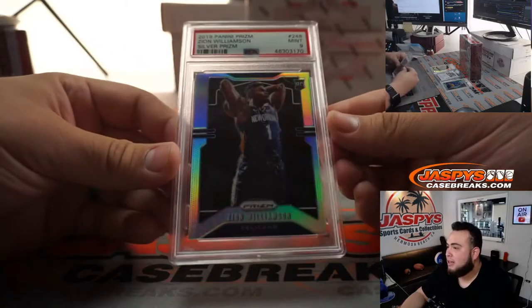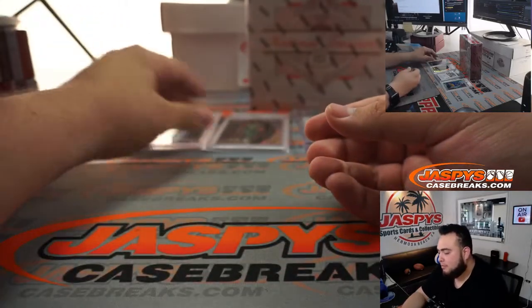Alright, so a quick recap again, guys. Zion Williamson PSA 9 Silver Prism.